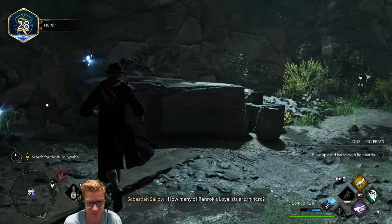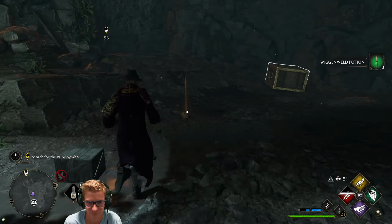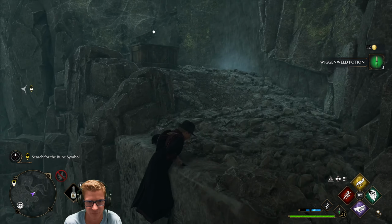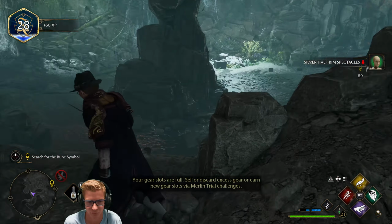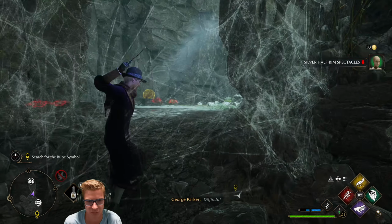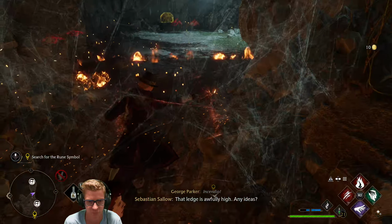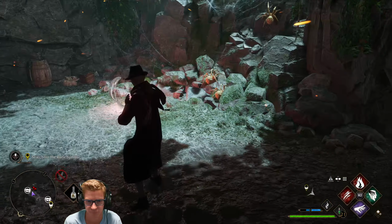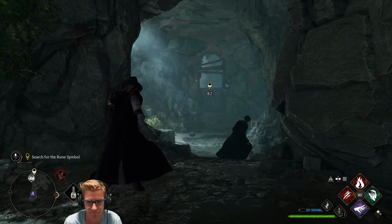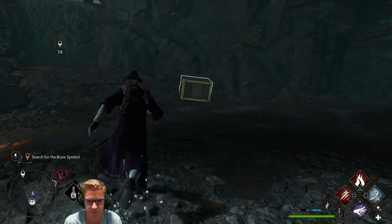How many Ranrock's loyalists are in here? Too many. They definitely think there's something here they want. Oh yeah. More chess. I love it. Wait, do we go this way? That ledge is awful. Incendio. Any ideas? Book stand. All right. Wingardium Leviosa.